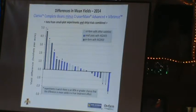So what does all that mean? Sometimes it works, sometimes it doesn't. And my personal challenge is to figure out why it works when it does and why it doesn't when it doesn't, to help you make a better decision on whether or not you want to invest an extra $10 or $12 or $15 an acre to buy this seed treatment. At this point, this is all we know about the yield data.